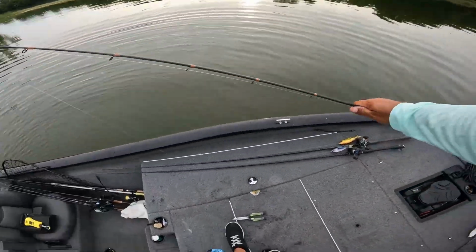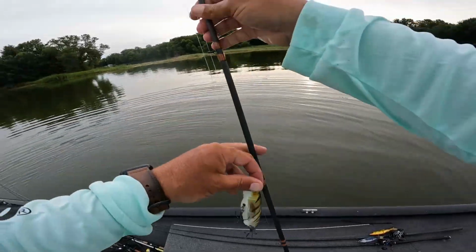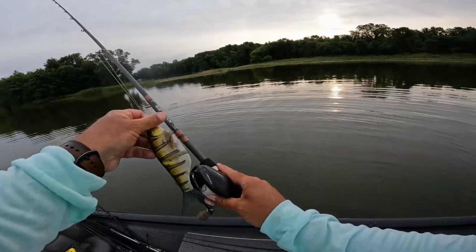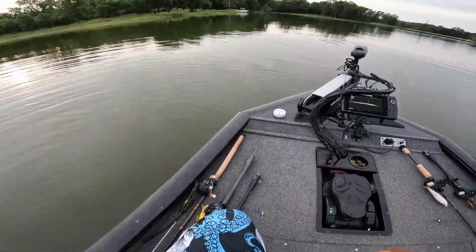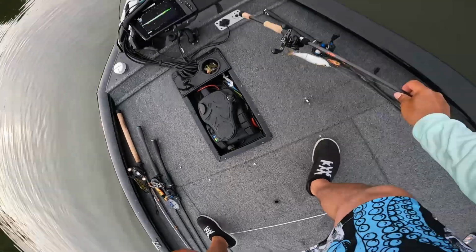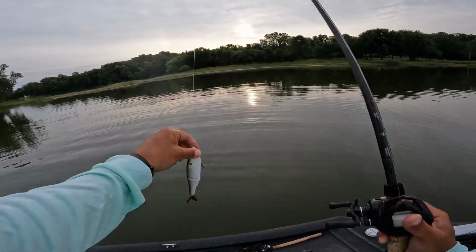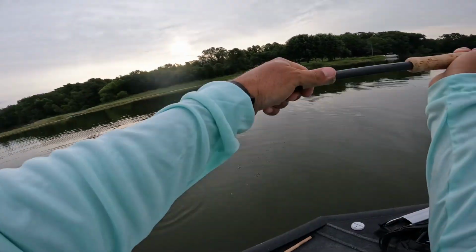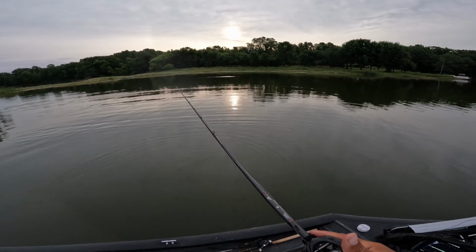The Chad Shad worked again. It's hard to stop using a bait that you know is working. But for argument's sake, we're gonna try a different bait real quick. And we're gonna go with the 13 Fishing, or not 13 Fishing, 6th Sense Mini Draw that I've added weight to. And we're gonna give it a old zing up there.